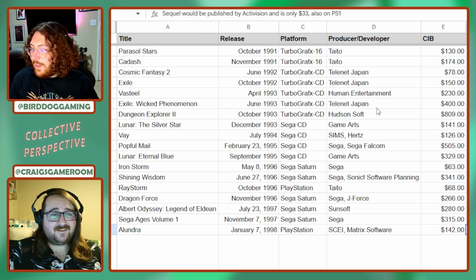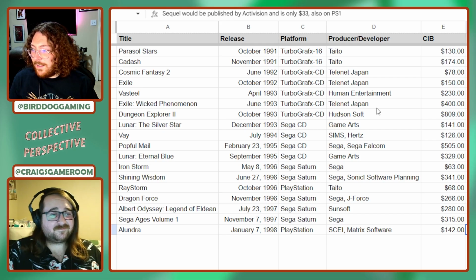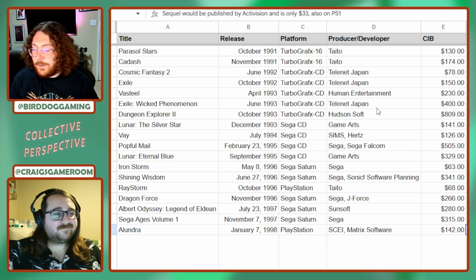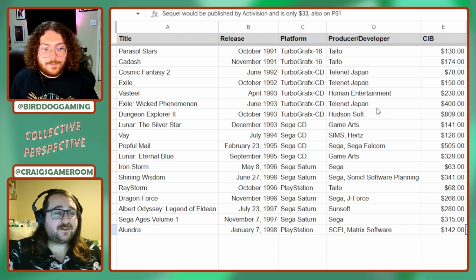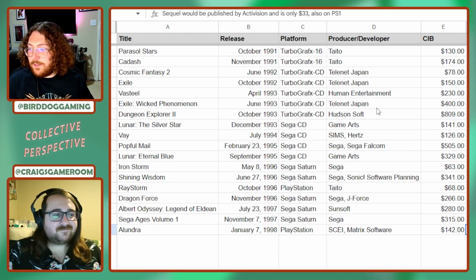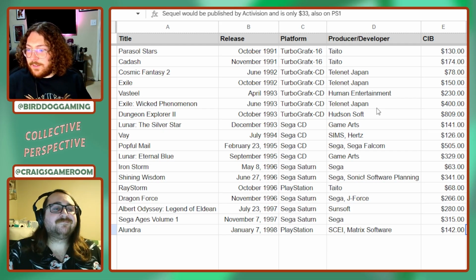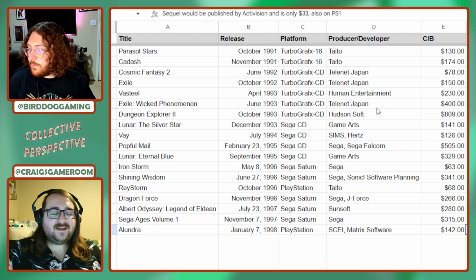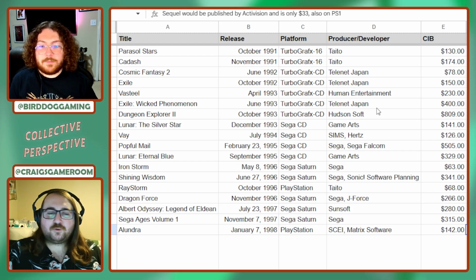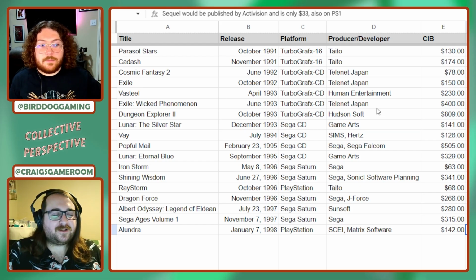Definitely. Vay, $126. I don't know much about Vay. No comments on Vay. I just know it's another RPG. We talked about Popful Mail. This one is $500. That seems lower than what I was expecting. I definitely remember it being higher at some point, but Popful Mail is really cool. It has probably some of the coolest box art on the Sega CD. It's cool as a game too, an RPG platformer.